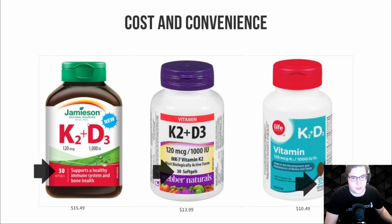If we just look at Shoppers Drug Mart, for example, they sell 3 different brands of vitamin K2. But interestingly, they're all packaged together with vitamin D. That is important, because in the very beginning of this presentation, I said that uncarboxylated osteocalcin is made by 1,25-dihydroxyvitamin D3, which is calcitriol. So they have 120 mcg of vitamin K2, 120, and 120. And the price of them is not that expensive, around $12 for all of them.